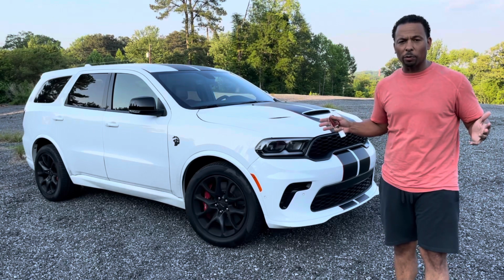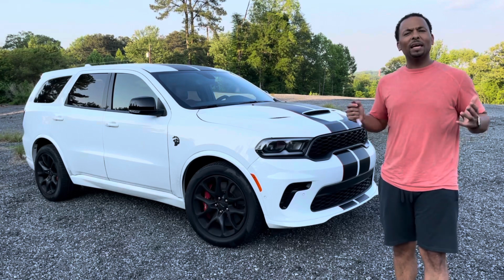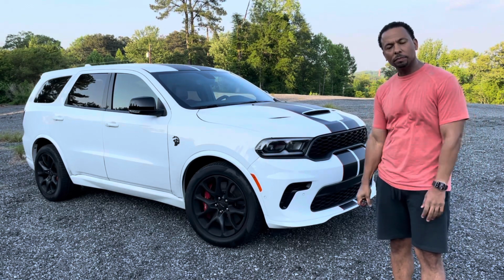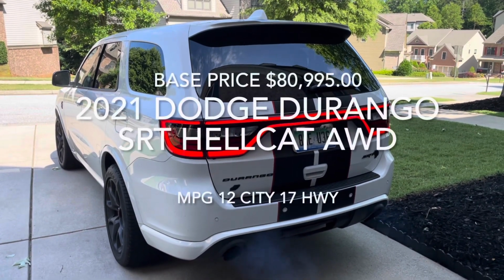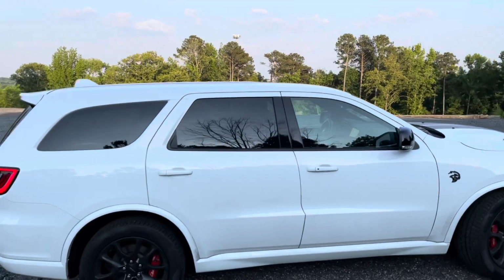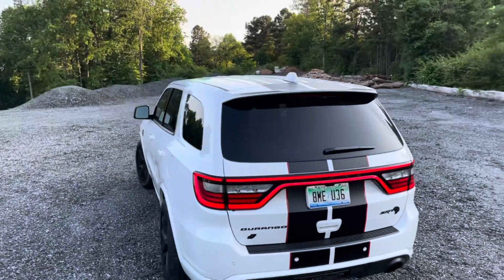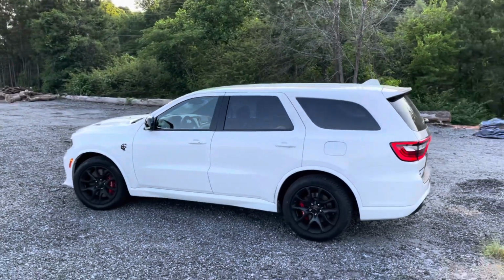Well, let's just keep it all the way real. When you have a vehicle like this, part of the allure is the attention that it draws. And when you have a car that does this, you get a lot of looks in the parking lot. And we got a bunch of looks, but rightly so. Just looking at this Durango, it tells anybody, whether they're a car enthusiast or not, there's something special about this vehicle. And it's not just because of those black stripes. If you take the stripes off, this thing still has a presence in the parking lot and on the road.